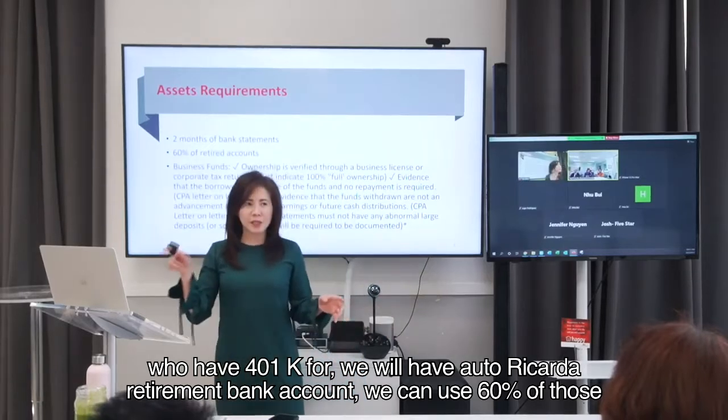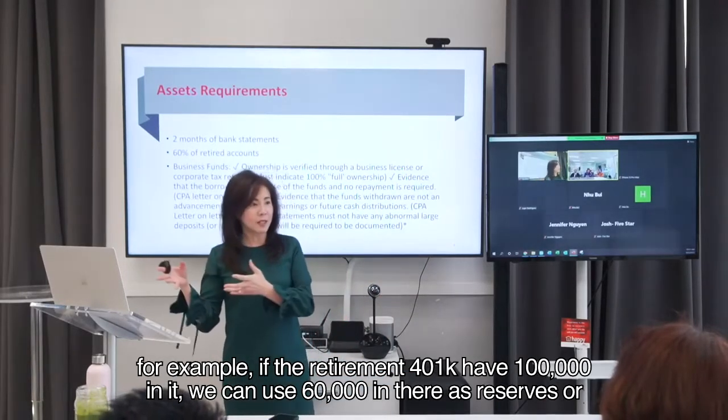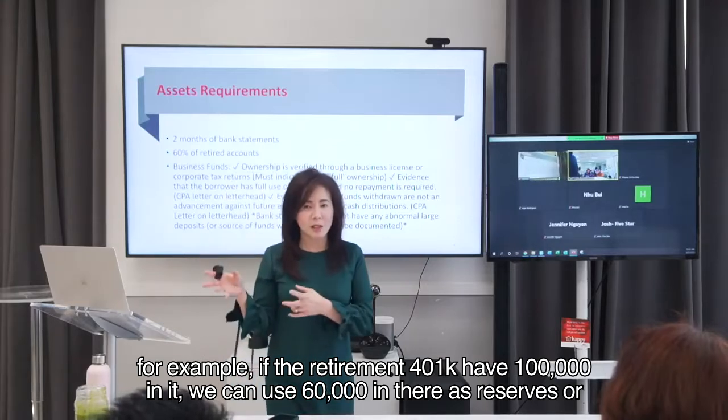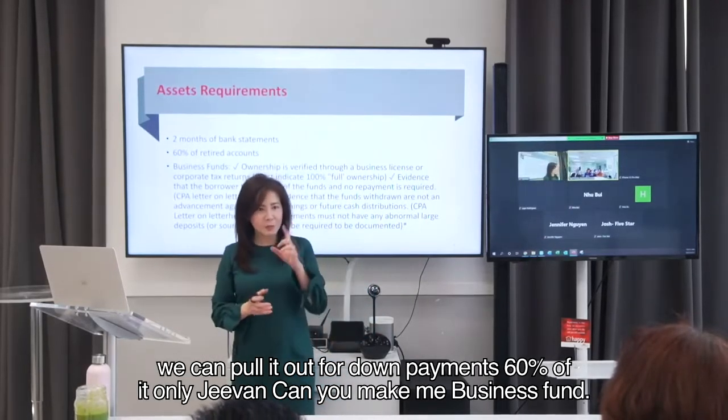Okay, for people who have a 401k, or all kinds of retirement bank accounts, we can use 60% of those. For example, if the retirement 401k has 100,000 in it, we can use 60,000 in there as reserve, or we can pull it out for down payment, 60% of it only.